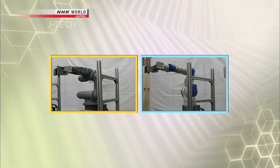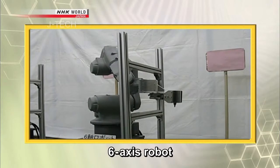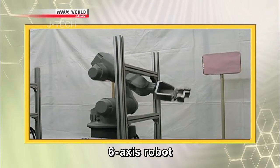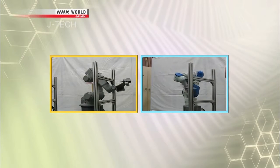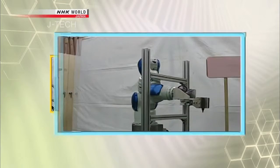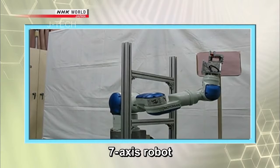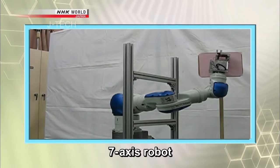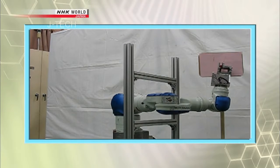Let's compare the movements of this latest robotic arm with a previous model. On the left is the older model. It has 6 axes of movement. It can pass through the frame, but cannot reach the pink board on the other side. The new model has 7 axes. Its arm can easily pass through the frame and reach the board to scribble the number 7. This clearly demonstrates how the 7th axis greatly improves efficiency.